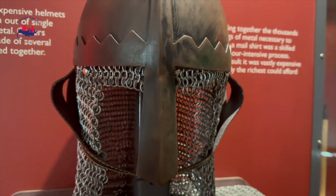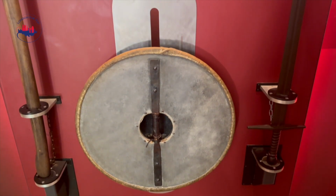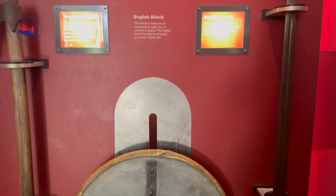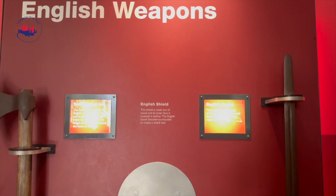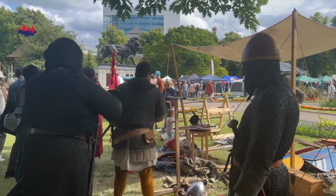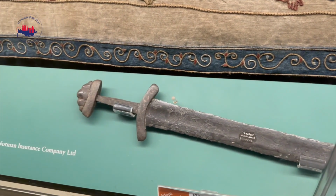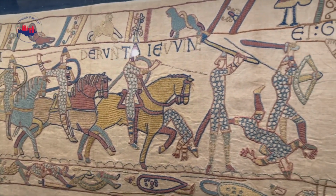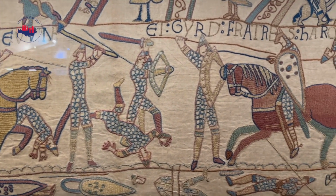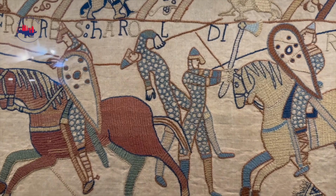Weapons varied based on rank and role. The sword was the primary weapon for nobles and knights, double-edged, straight, and ideal for slashing. Many Norman swords had a simple crossguard and a round or disc-shaped pommel. Infantry soldiers often used spears, axes, and short swords. Archers formed a key part of the Norman army and used short wooden bows with great accuracy. The use of cavalry was a major Norman strength. Mounted knights in chainmail were a relatively new and highly effective force in European warfare. Altogether, Norman military equipment reflected a blend of craftsmanship, practicality, and innovation that gave them an edge over many opponents of the time.